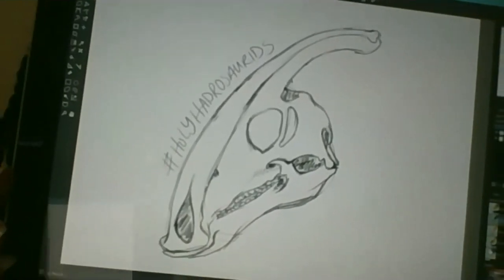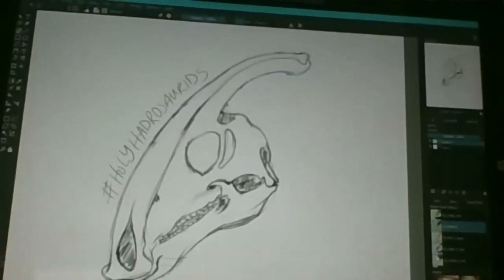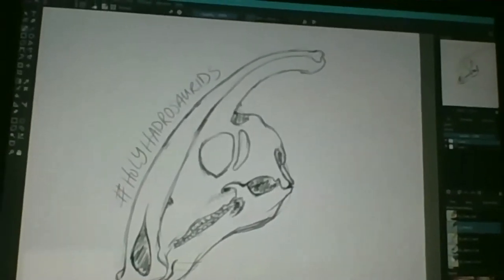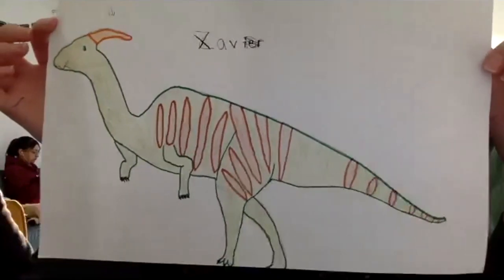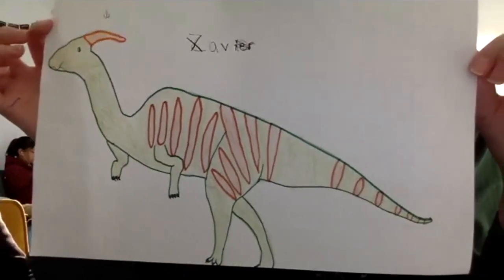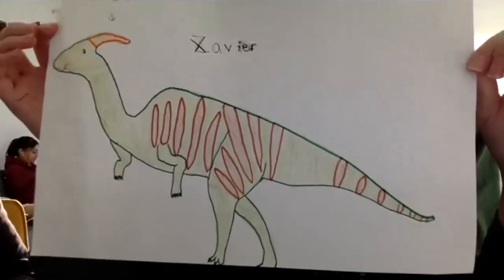I'd love to see some color on that, but I'm a fan of the minimalism. The black and white works as well. Let's see what else. Holy Hadrosaurus. All right, Bryn, ooh, Xavier, I like that. We have a different color crest and some different coloration on the body and on the tail. Definitely looks pretty good.